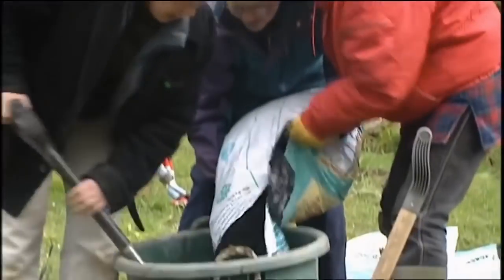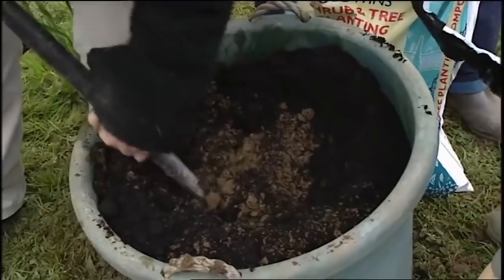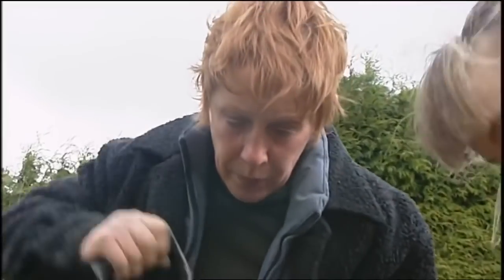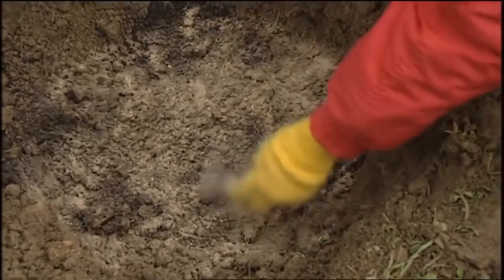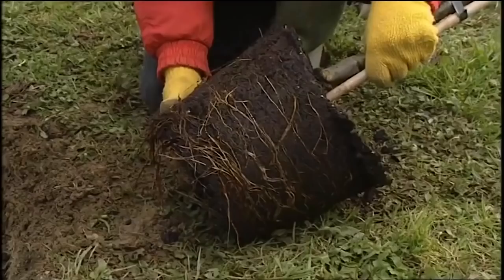The planting mixture is similar to the compost the trees are grown in, and combining it with the soil will help the young trees to establish themselves. Nice big spadeful in there. A sprinkling of bone meal will also get them off to a good start. Oh, look at that. Lovely root system. So bung it in the hole, Deb.